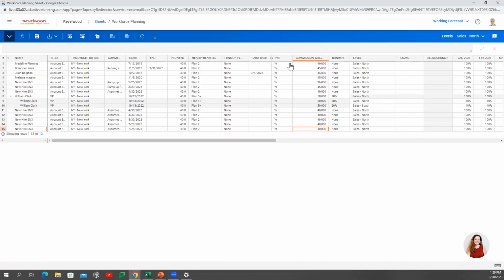So that's a very high level on workforce planning. This is a piece that we can get significantly more detailed on. So skills-based planning, capacity planning. Right now I'm on an account executive list, so we could go into sales planning management, look at territories, just giving you an idea of the breadth of planning that you can do outside of just the sheet that I'm showing.